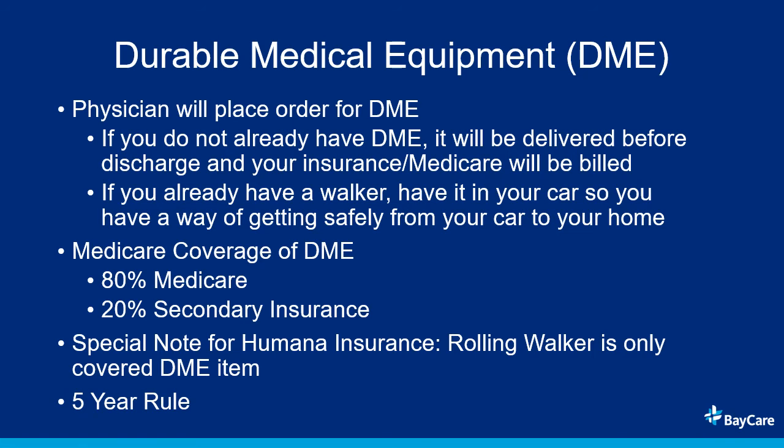Now there is a 5-year rule, so if you do go through insurance to receive any DME, please hold on to it for at least 5 years. If you need it again within a 5-year period and you no longer have it, insurance may no longer cover it for you.